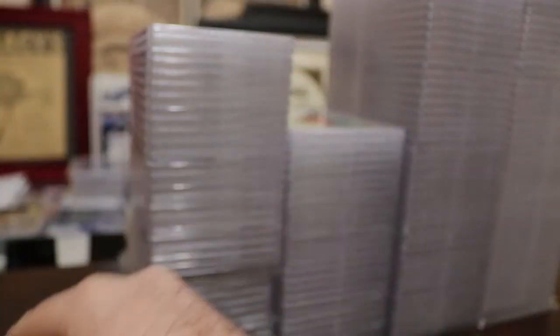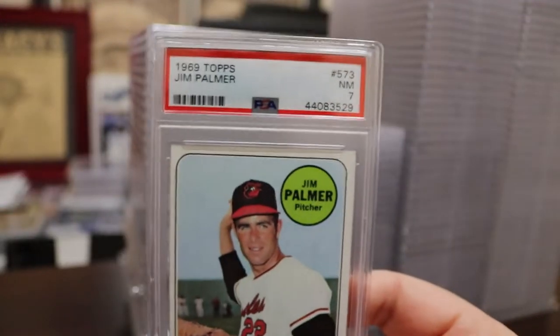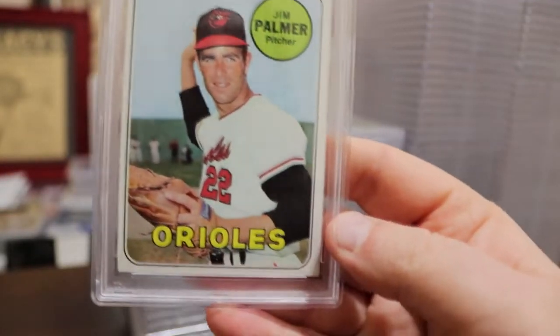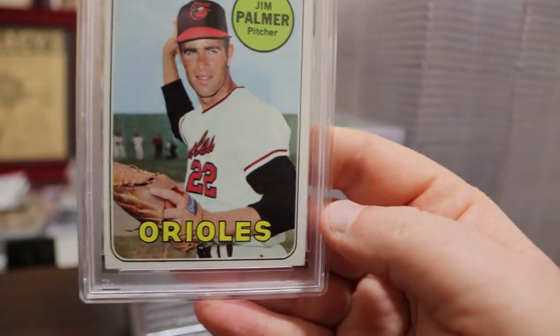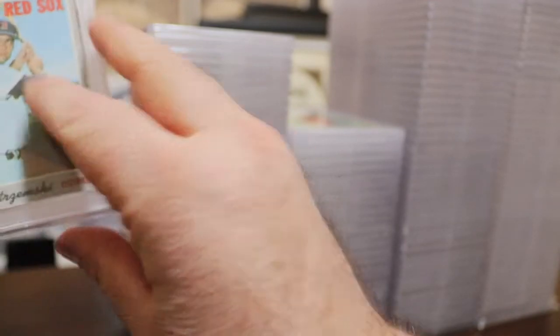It's an amazing card, especially to see it in person. It's beautiful. And then we got the Jim Palmer, which came back as a 7, which I also thought was going to get much higher, but probably got a 7 due to the left to right centering. But anyway, it's a cool card. And then we're going to go ahead and move on to 1970 Topps.